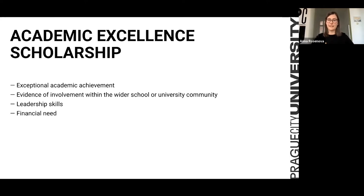We would also be looking at your engagement with the school, with the wider community of your university too. We take into consideration as well your financial need, and we do look at your leadership skills. So if you were representing your school in competitions, or you are a member of a student council or other student associations, and you've had a responsible role within this group, then we would also value these types of skills, activities, and roles. So that's the academic excellence scholarship. The amount available is up to 50% of the semester tuition.